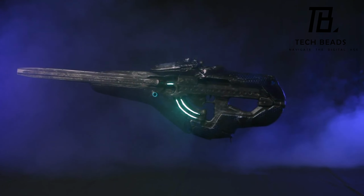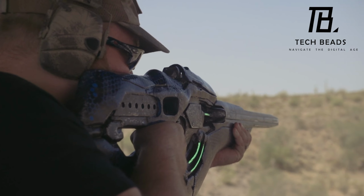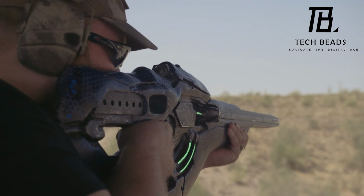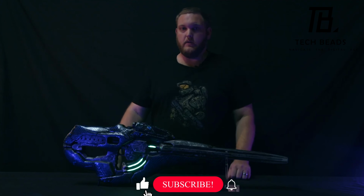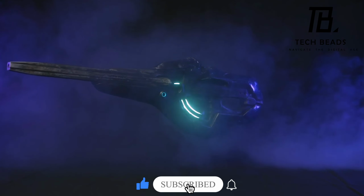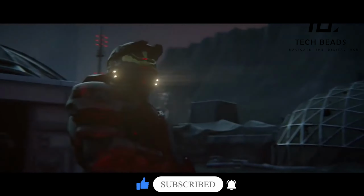This Covenant Type 51 Carbine assault rifle is only a replica, firing standard 9x19mm rounds. Unfortunately, it seems like the dream of owning one of these is just that, a dream, as the creator says that Microsoft is unlikely to give a license for such a weapon. So, if you're itching to get your hands on it, you might have to settle for just playing the game.